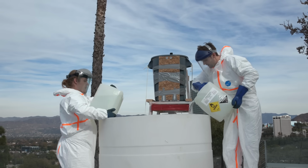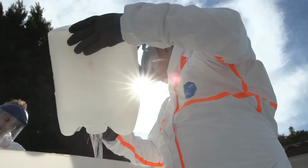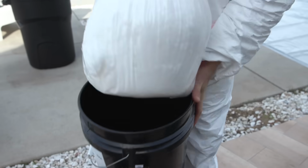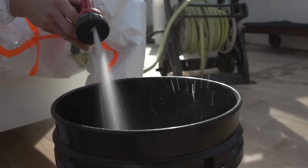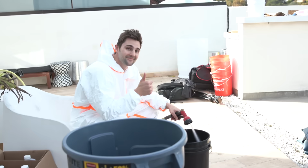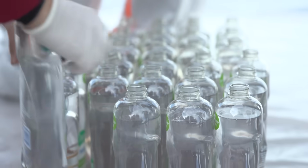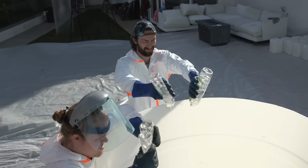Safety. One of these to water. Yellow. All right, so what we're gonna do next, we're gonna add the soap. All of those bottles right there should be 29 total. Why is it not burning the plastic? That's it.